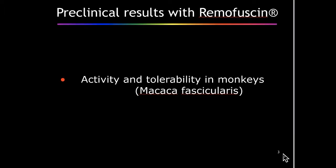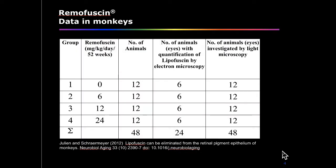Now I show you preclinical results with Remofuscine. First, an activity and tolerability study in monkeys. 48 monkeys were treated with Remofuscine during 52 weeks. The animals were divided into 4 different groups. Each 12 were either not treated as a control or were treated with 6, 12 or 24 milligram per kilo and day. From 6 eyes out of each group, electron microscopy was performed and all eyes were investigated by light microscopy.